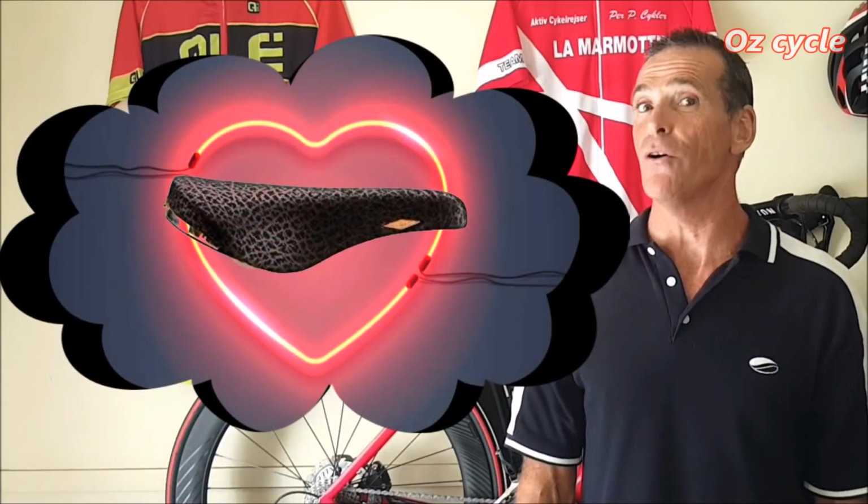So have you found your perfect bicycle saddle yet? Or is there one bike saddle out there on the market you can just rush out and buy and put on your bike, and it's absolutely ideal for you? It fits you like a glove. In fact, everybody else who's got that saddle says the same thing.